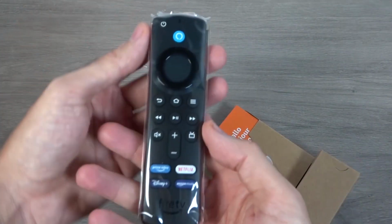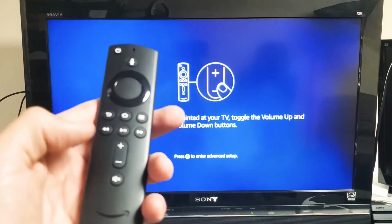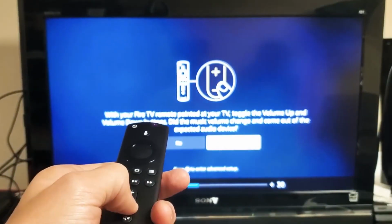And that would be all for today's top 5 best Android TV boxes you can buy in 2023.